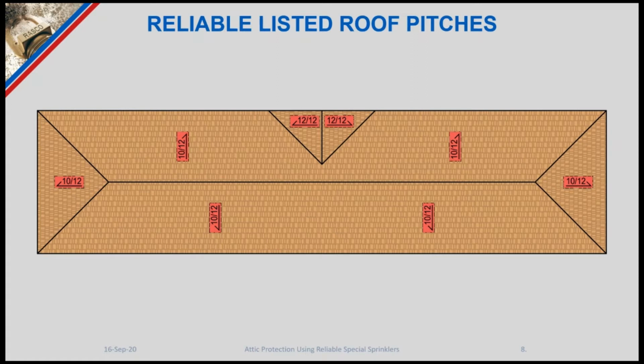It's rare to see this type of construction due to the added cost that comes from building a roof this high. A lot of times we're trying to build it as low as possible to save cost, but when it does come up, that would basically eliminate the ability to use Reliable attic sprinklers in this application.